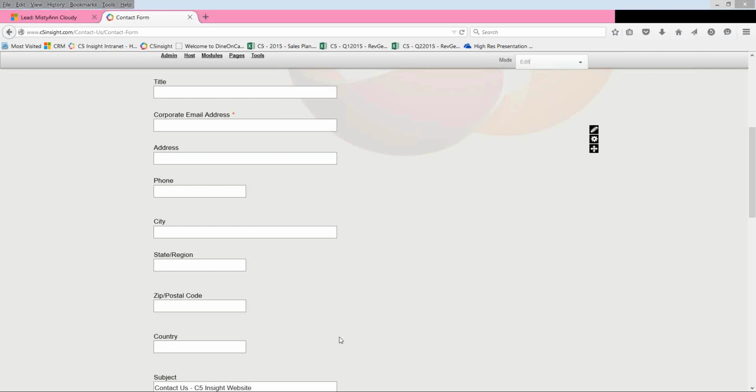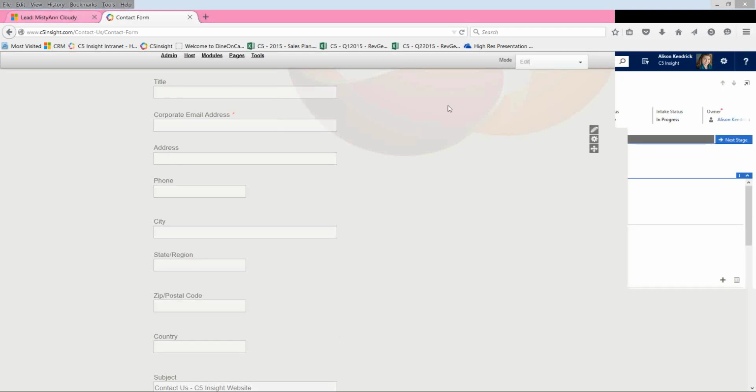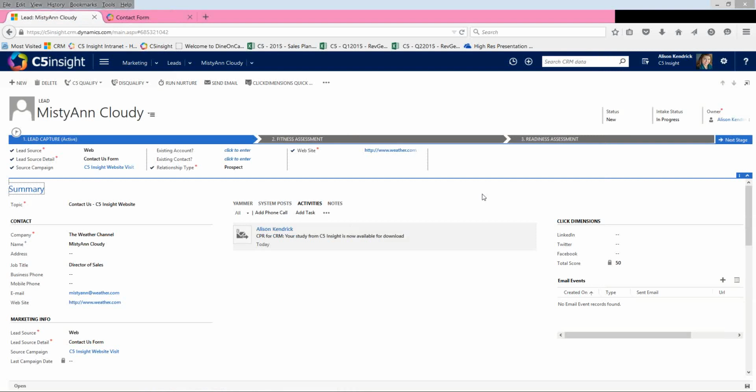Now these fields are mapped into our CRM. We've embedded the form on the web page, and it's going to capture the information, move it seamlessly into our CRM, and it can even score the lead based on which page somebody landed on. So just yesterday, Misty Ann Cloudy from the Weather Channel hit c5insight.com and she filled out a form asking for more information. So we captured all of her relevant information here, her company, her name, her title. She opted not to provide any phone numbers, but that's okay because we didn't have those as required fields, our email and website. Now, a couple of different things that you're looking at right here.